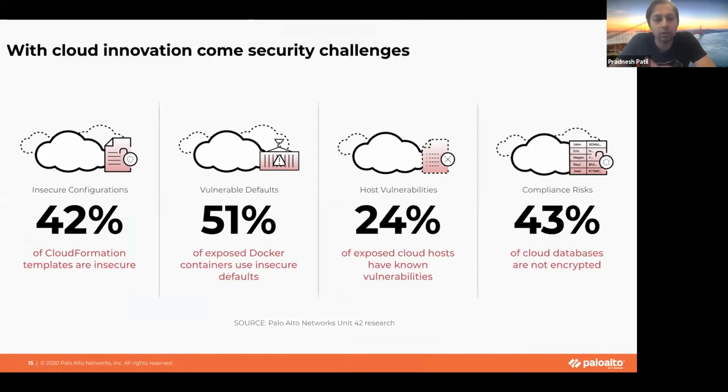So the big thing I want to start with is there are some numbers on the screen right now. For example, 42% of CloudFormation templates are insecure, or 51% of exposed Docker containers have vulnerabilities. So as you can see, with the new application modernization that Chris was talking about, cloud, containers, serverless, Kubernetes, all of these stacks are helping us move very fast, right? But at the same time, they're creating a lot of security challenges also. And if you look at these numbers, by and large, 50% of the new stuff that we are using with cloud and containers is not secure at all.